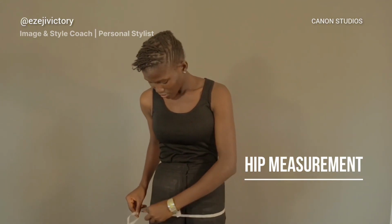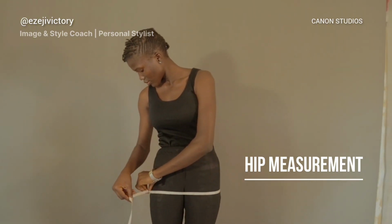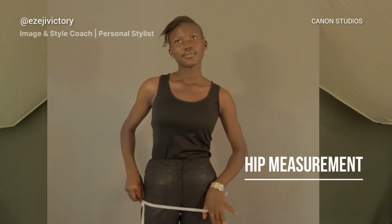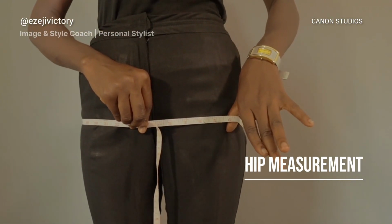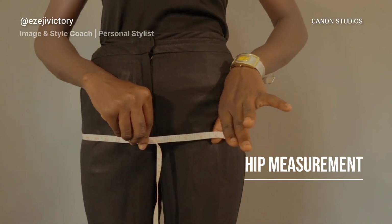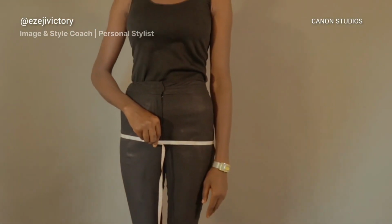And the fourth part of your body that you need to be paying attention to and measuring is your hip. You're going to be placing the tape measurement around the fullest part of your hip, and make sure that it's also not too tight. It should be free enough to allow you to walk, and it should not be tight enough to cause any crease on your body. So make sure it's not too tight and it's not too loose. Make sure also that the tape is facing parallel to the ground and pen down that particular measurement.